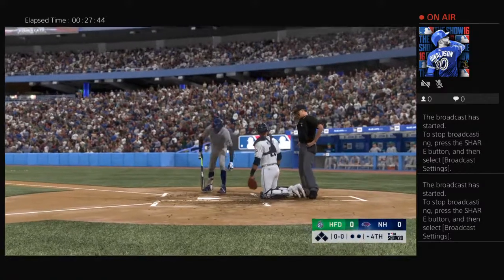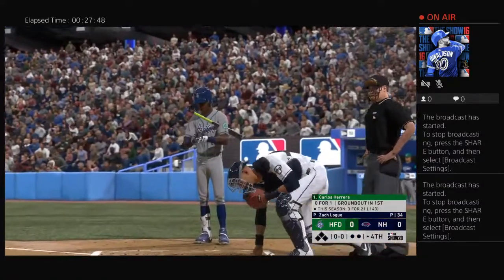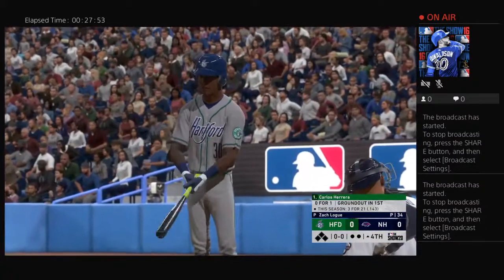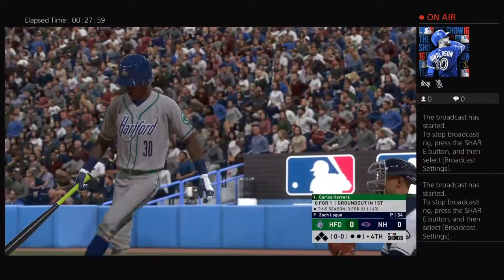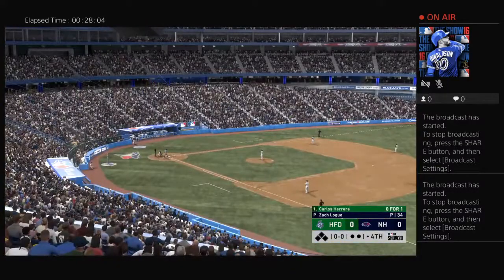Stepping into the box, Carlos Herrera back to the top of the lineup as they're still looking for their first base runner in this one. No doubt about that, man. They've yet to figure this guy out on the mound. He's looked great so far. He has, but we'll see if this second trip through the order changes anything. Yeah, it'll be interesting to see what kind of adjustments these hitters are able to make in the middle innings of this game.